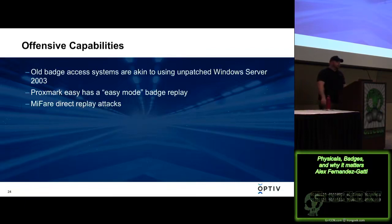An old badge access control system is akin to using an unpatched Windows Server 2003 on the internet. Don't do it. If you have old stuff, I get it. You can't afford it or you don't want to put the budget into it. You should probably try and layer that security, though.